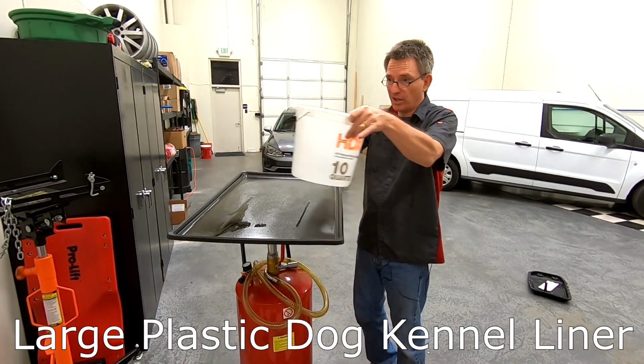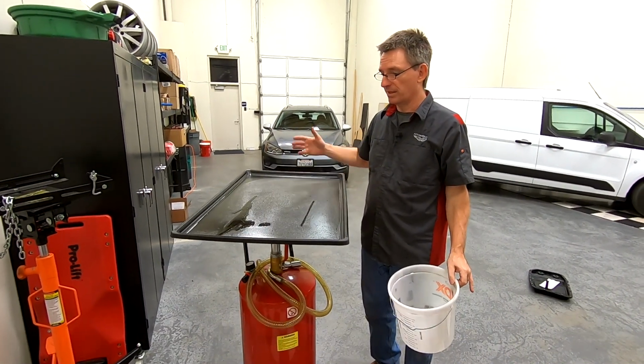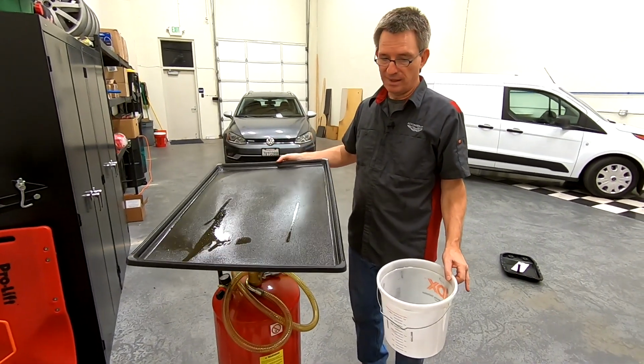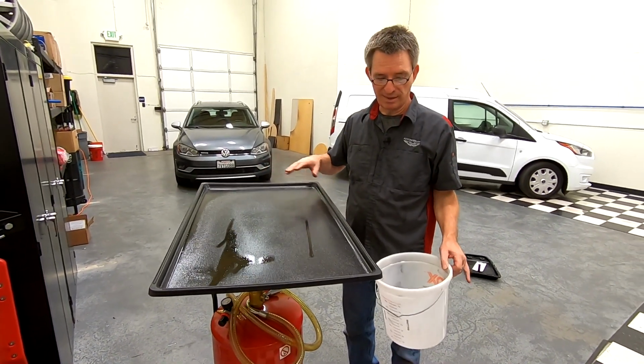You're not going to be able to catch it all in a bucket or in a cloth. So I wanted a nice big drip pan to be underneath the car. So I got this off Amazon. It was a few bucks, and it was just basically to collect the drippings that I was missing.